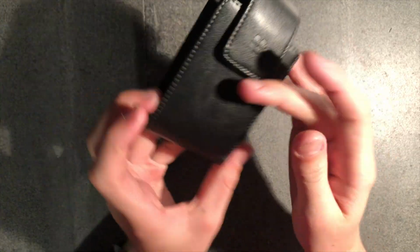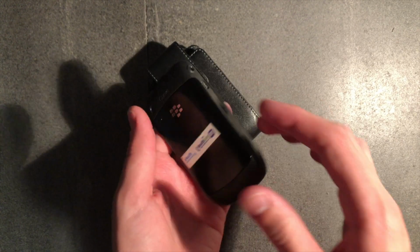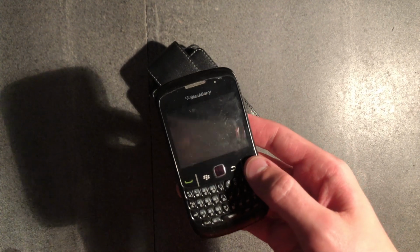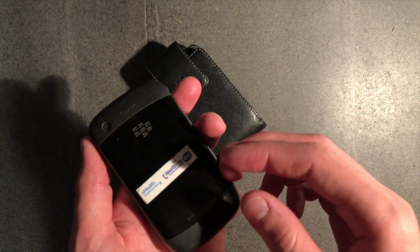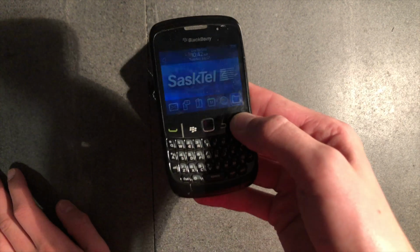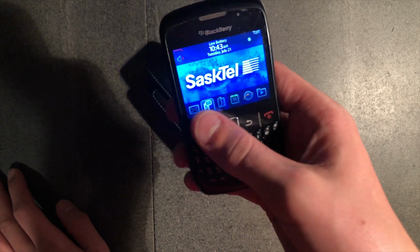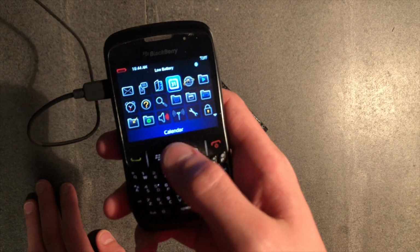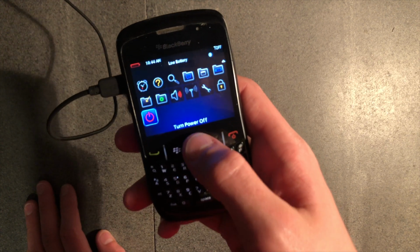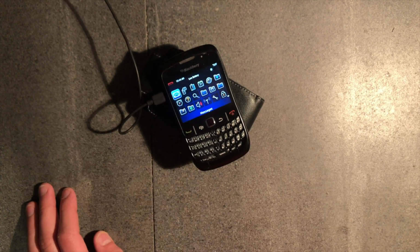First off, we have, it's not a phone, but it's a BlackBerry pouch. So I'll grab the phone that goes with it. This is the pride of my country, a BlackBerry. I think it's the only successful phone that came from Canada. Only successful company, I guess. There we go, it's got a Sasktel wallpaper. I'll have a quick look, see what's on it. Not much. These phones honestly suck. I've never liked BlackBerries. I'll grab another one quick and show you how much worse it is.